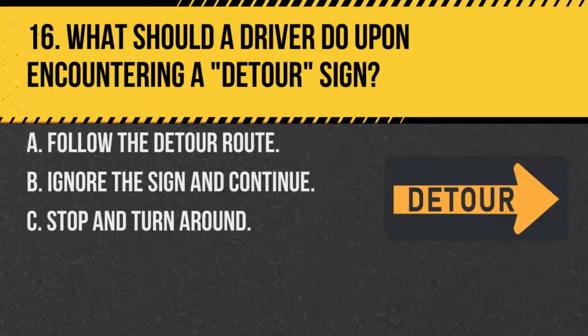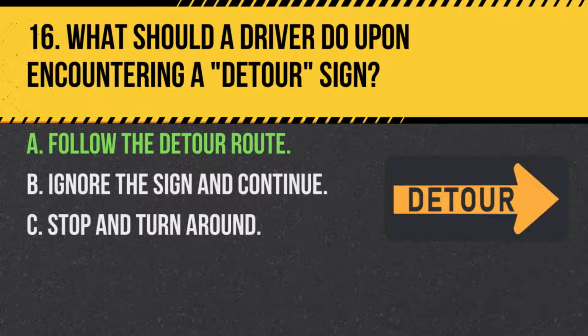Question 16. What should a driver do upon encountering a detour sign? A. Follow the detour route. B. Ignore the sign and continue. C. Stop and turn around. Answer: A. Follow the detour route. When encountering a detour sign, drivers should follow the indicated detour route.